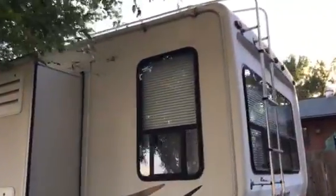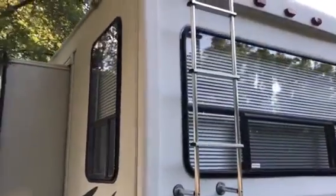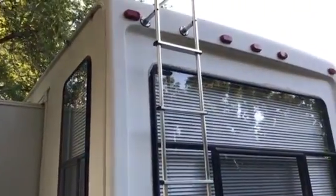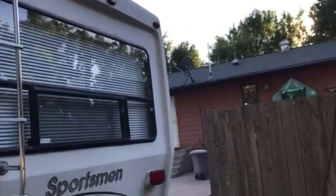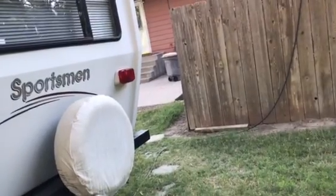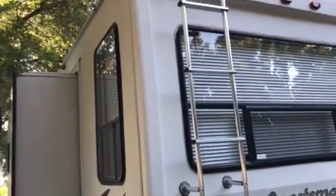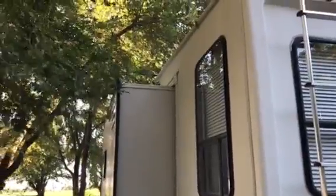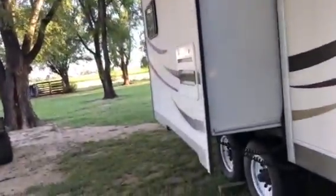There's a ladder that goes up the back. This has got that nice big window. The spare tire's on the back, and of course it's got a cover on it, which is good. And the bumper, typical RV, that's where the sewer hose is stored, so that's good.